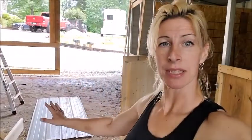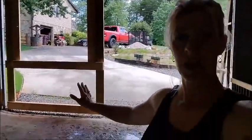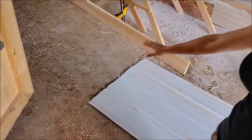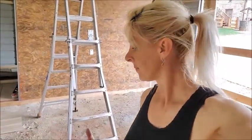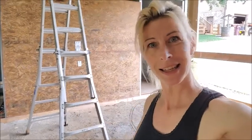But today, what I realized I needed to do was, when I mocked up the bottom piece here to the bottom piece there, I noticed there was a huge gap. So I bought another block of wood, and I'm going to put it on either side here, and on either side there, and then mount it to there, and then bolt it to the top. So I think that's gonna be the easiest way to do it, and it'll keep it straight and level. So, without further ado, let's get going.